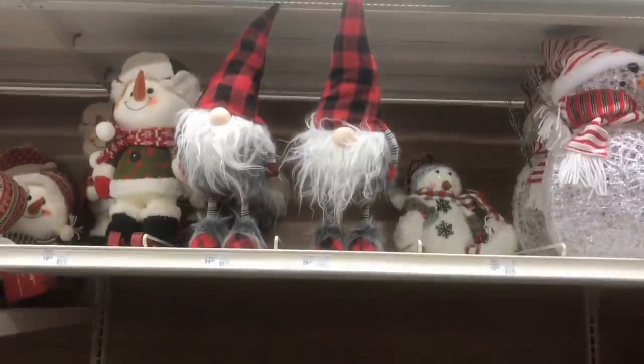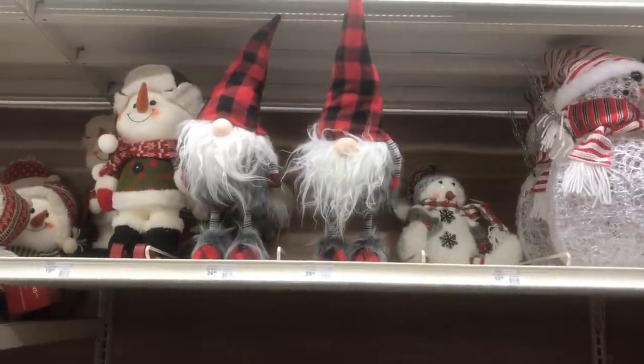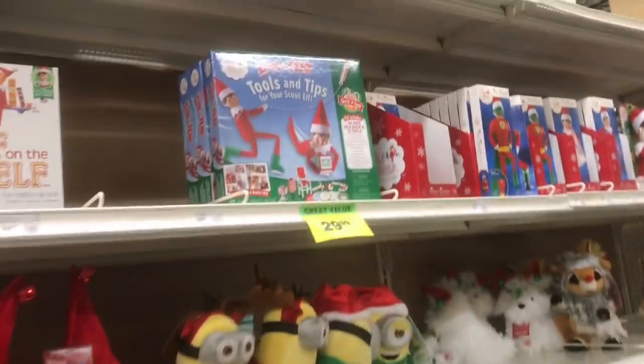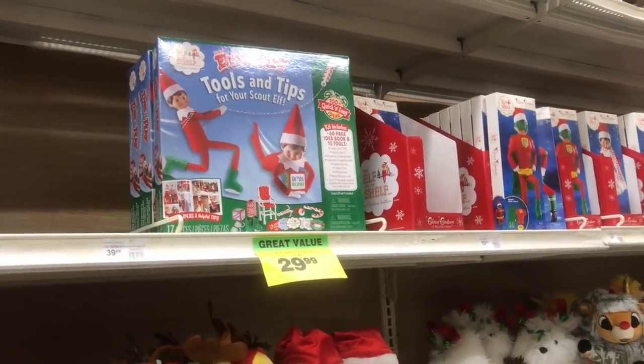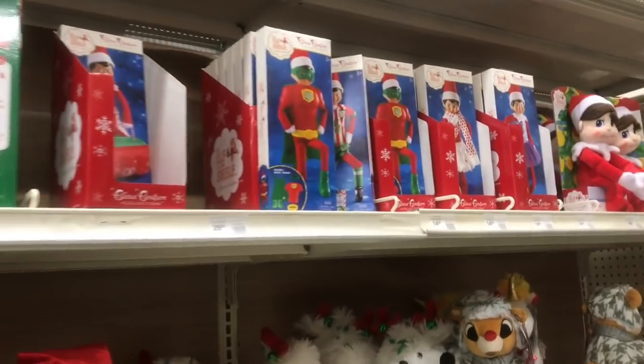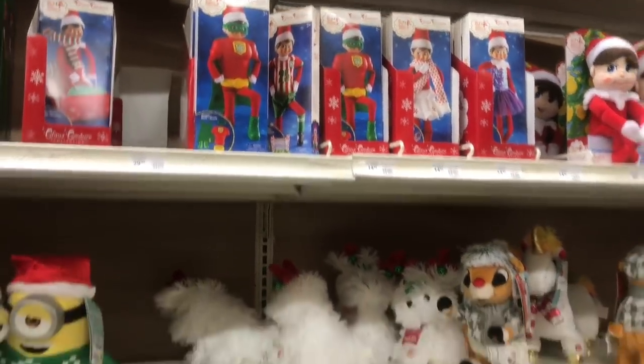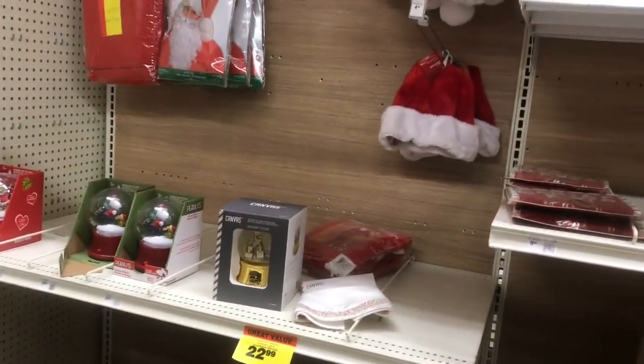They have cute little stuffed tape decor along with the little gnomes. And these are usually their singing. Oh look, they have a ton of things for Elf on the Shelf, including little outfits. This is the first time I'm noticing this. And some Santa things.